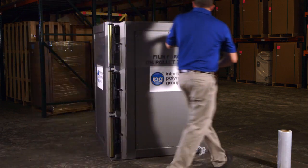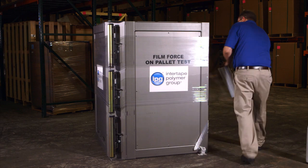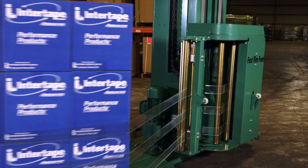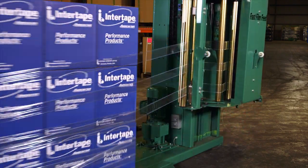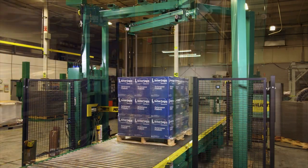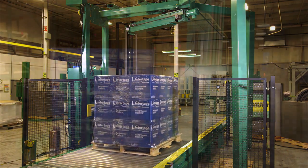Wrapping a palletized load of product using IPG's Orbit Air B stands up to nicks, cuts, and punctures in unforgiving warehouse environments. You will also notice IPG's Genesis machine wrap requires virtually no training and can be used for small and large shipments. It is best used on cube loads to ensure the best palletized load containment.